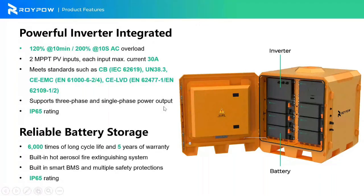As we adopt high-quality battery cells, the battery supports 6,000 cycles of long cycle life and has a 5-year warranty. The battery cabinet has a built-in hot aerosol fire extinguishing system, so it is very safe. The inverter and the battery support IP65 rating.